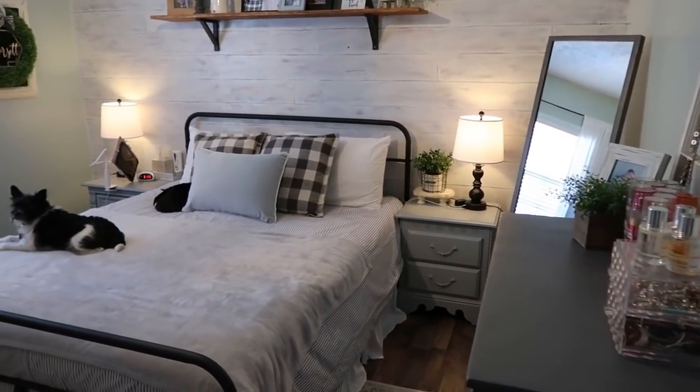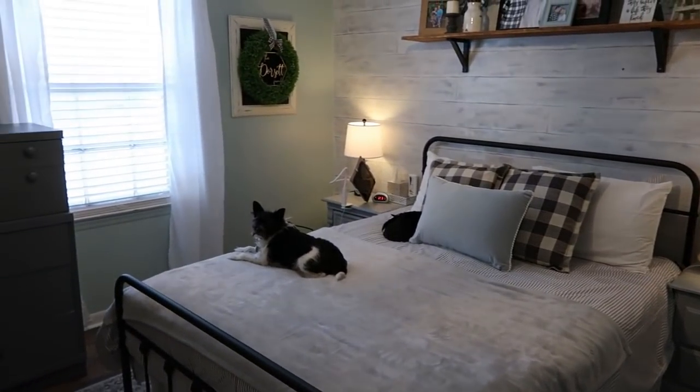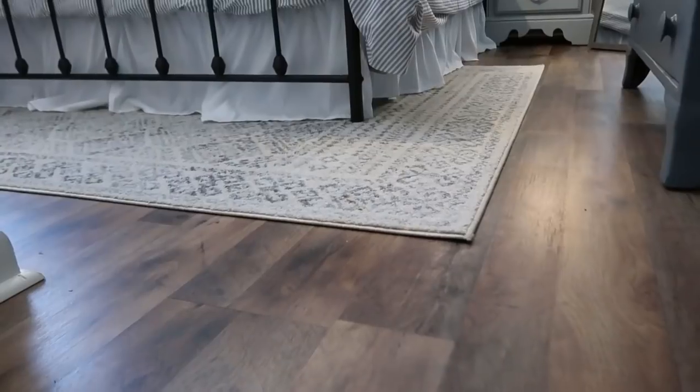So I'm going to leave you now with a few shots of the room with the lamps on when everything is lit up and bright. It's so beautiful and so airy.